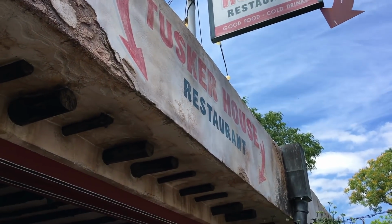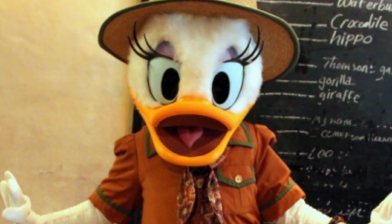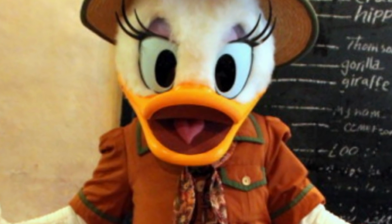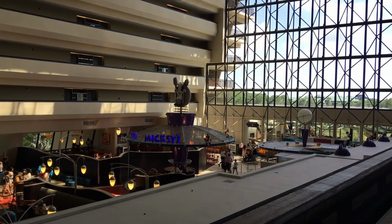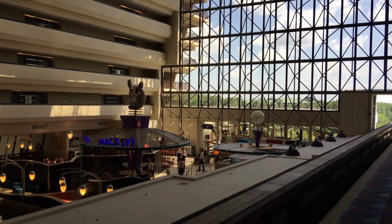Another good option is Tusker House over in Animal Kingdom. That's pretty much the Fab Five, and the food is really a whole lot better than what you're going to get at Chef Mickey's. Just because Aunt Susan says you have to go to Chef Mickey's doesn't mean you have to go to Chef Mickey's. You can find better food and all the same characters at other locations.